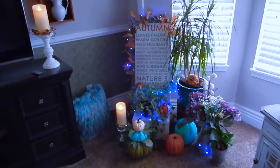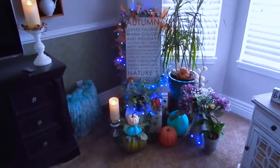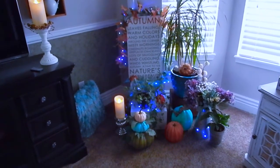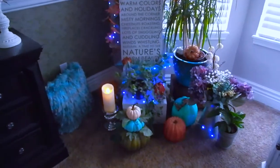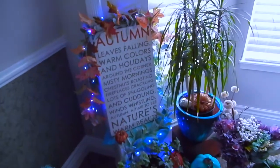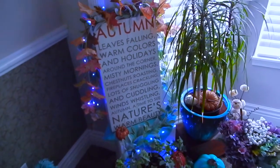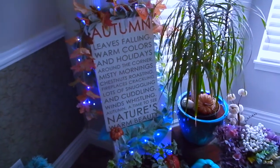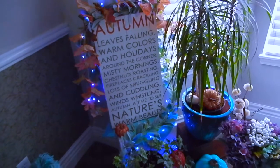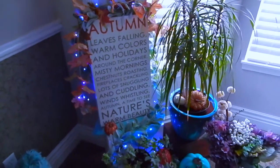Here we are in my living room where I have created my cozy corner. And so I'm kind of standing back here to give you a full view of the area that is my cozy corner. And I'm going to come closer a little bit here so you can see the different elements of this decor. And you can see I do have my plaque here, or my sign, which is about autumn. I really enjoy the words on this sign: autumn, leaves falling, warm colors, and holidays around the corner. And that's what I really look forward to at this time of year.